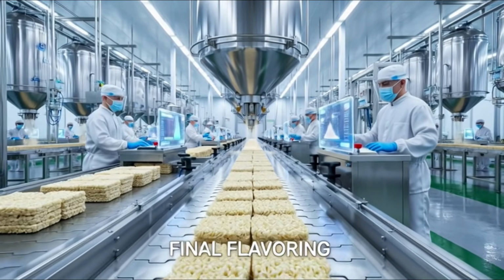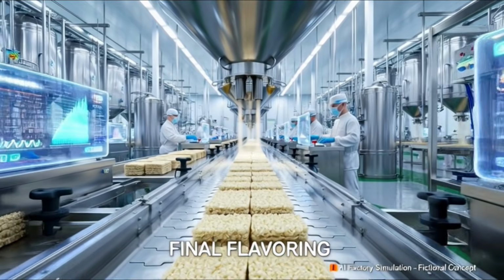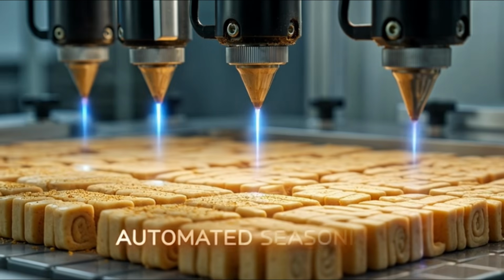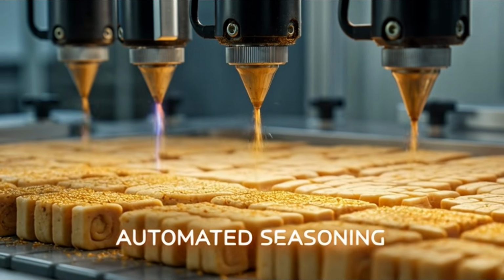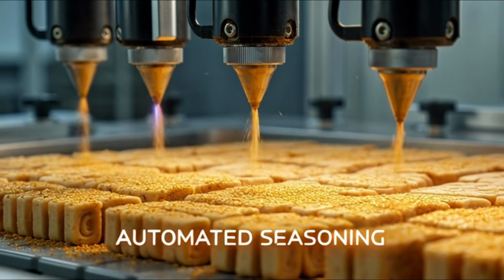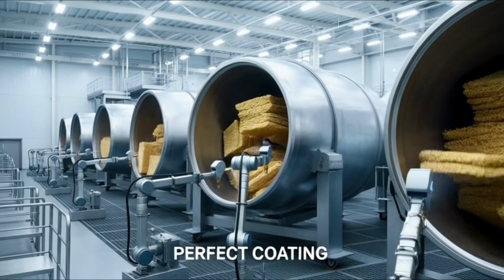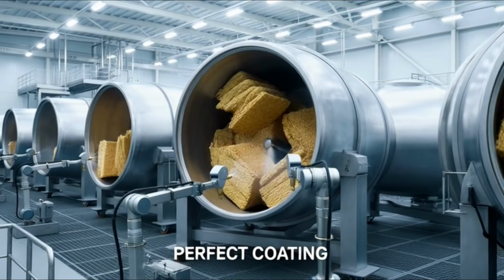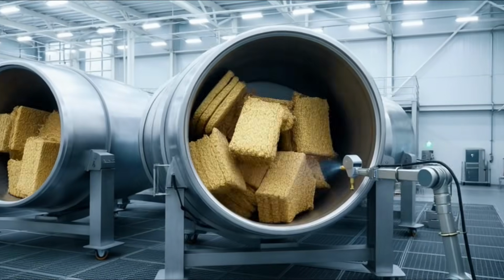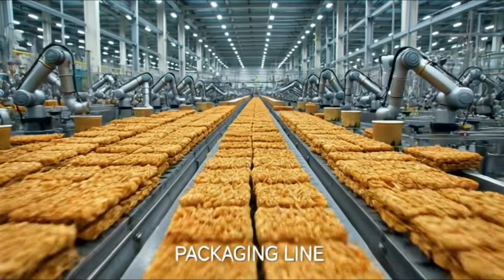The noodles have reached the final production stage where flavor is added before packaging. AI-controlled dispensers coat every noodle block with the perfect amount of seasoning. Every block receives identical flavor through precision mixing. Now the noodles are ready for packaging.